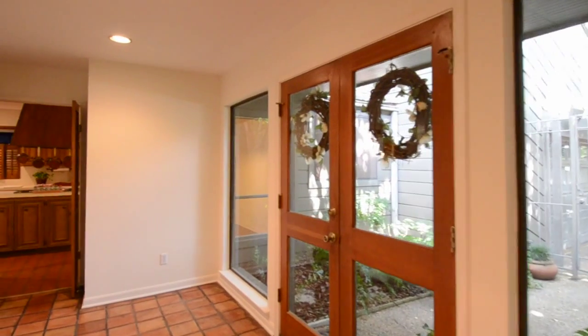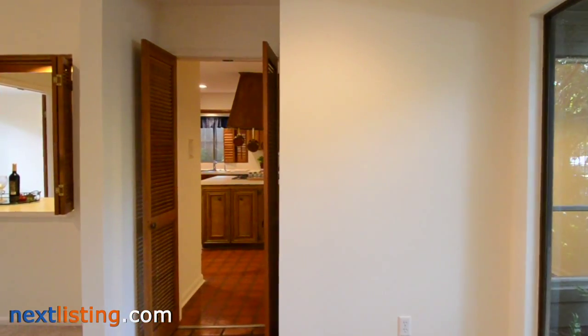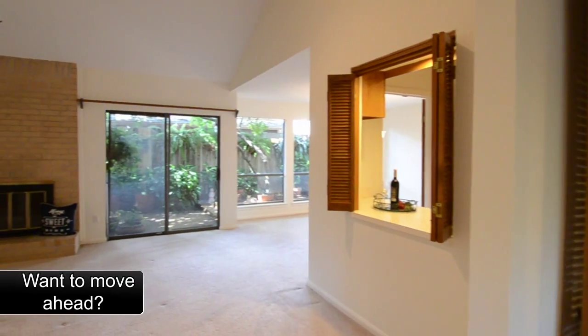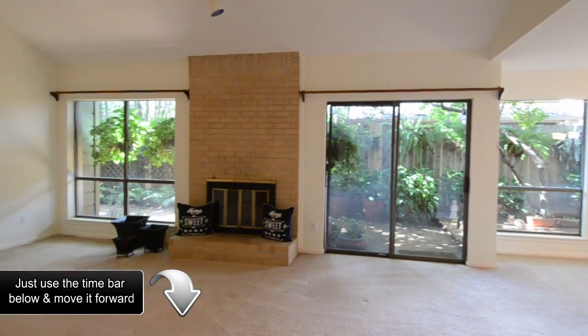This home has 3 bedrooms and 2 full baths located in the Briar Court subdivision. Enjoy the shade and solitude of this meticulously maintained patio home conveniently nestled in Briar Grove Park. This home boasts enchanting landscape, spacious living space and a large master suite.